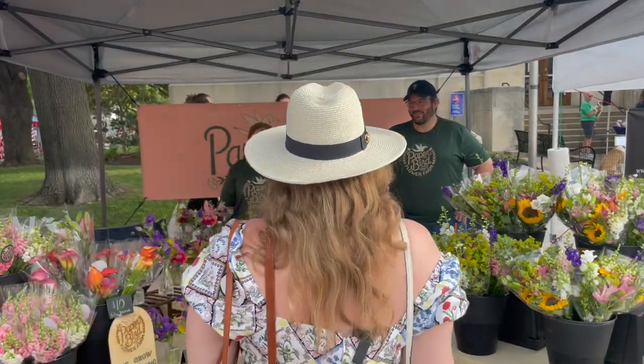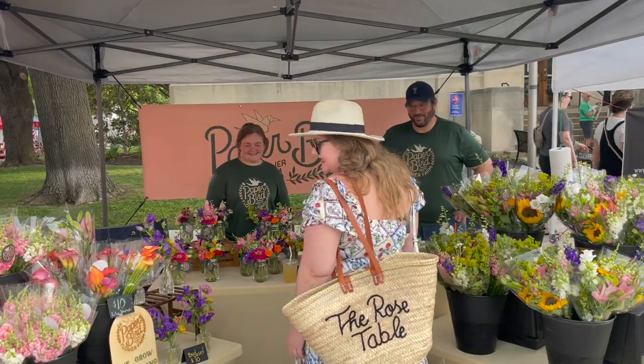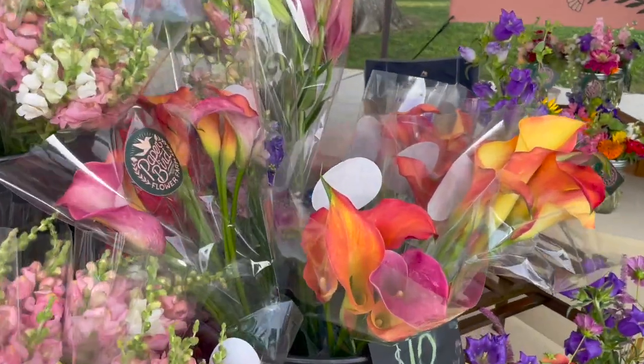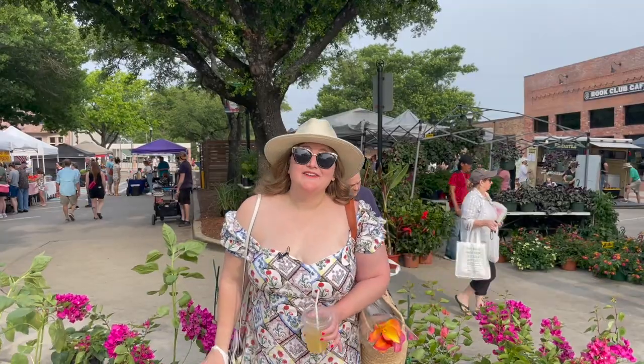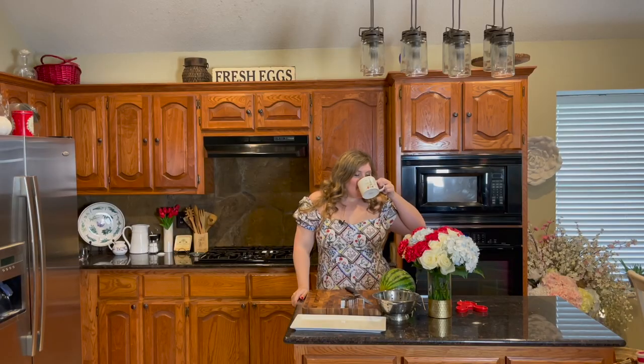Good morning, guys. Such a beautiful spread today. Goodness, love the snapdragons. These stay so fresh, so long, but I think I gotta go with the calla lilies. Good choice. All right, y'all, I do not think I could have bought anything else. Let's go in the kitchen and get cooking.